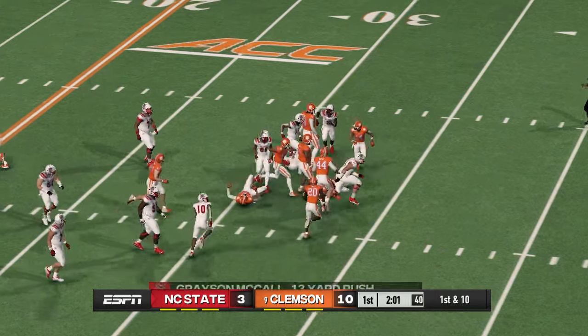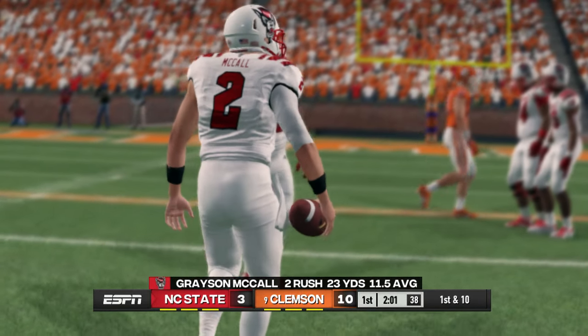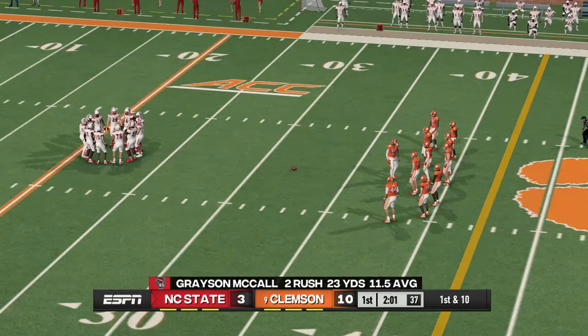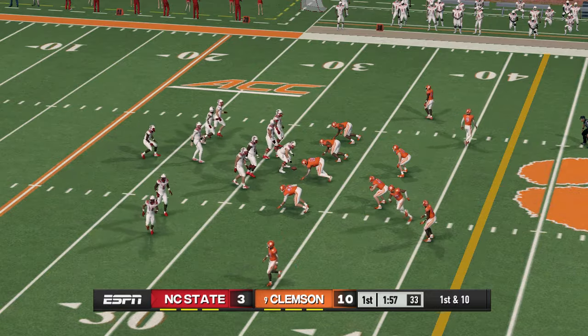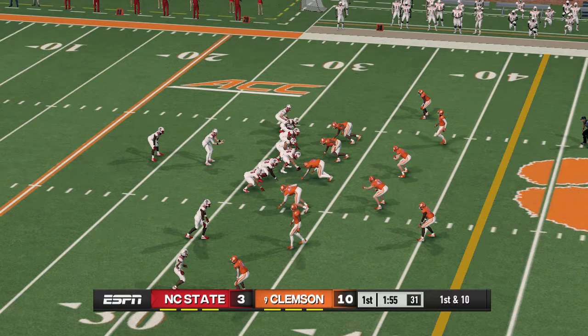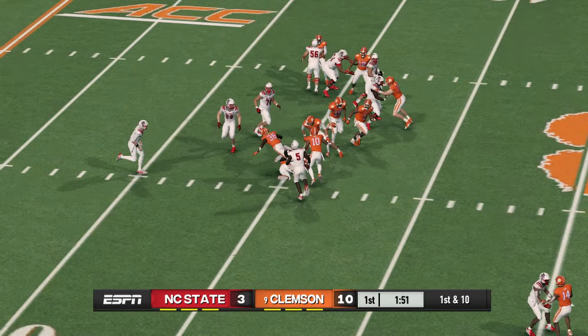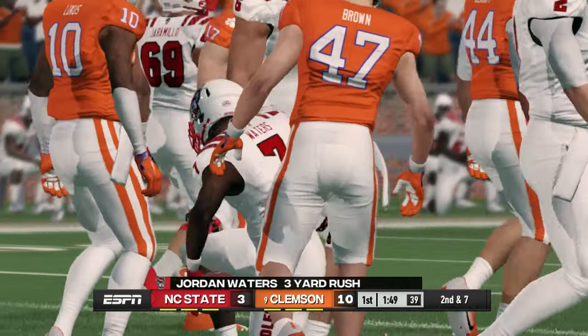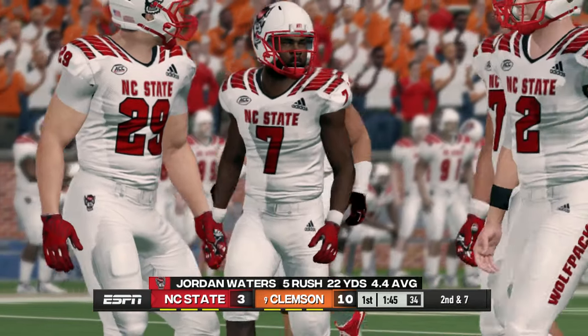He's out to the 30, and he is drilled at the 32. You talk about a dual threat guy. This guy can hurt you in the air or on the ground. First and 10, ball on their own 32. He gets out to about the 35-yard line. That'll make it second and 7.